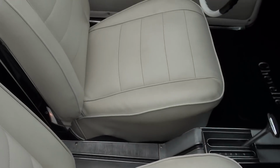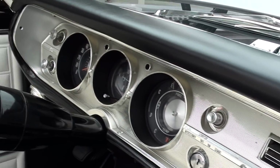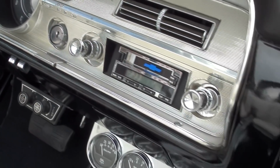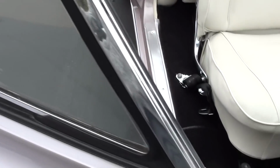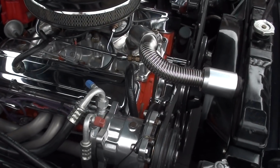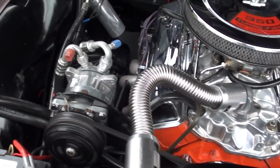Seats are great. They've definitely been redone. You can see the console light still works. Looks like all your dash lights are working. It's a padded dash car. Same on this side on the A pillar. They just kick your air on. Yes, it does work.